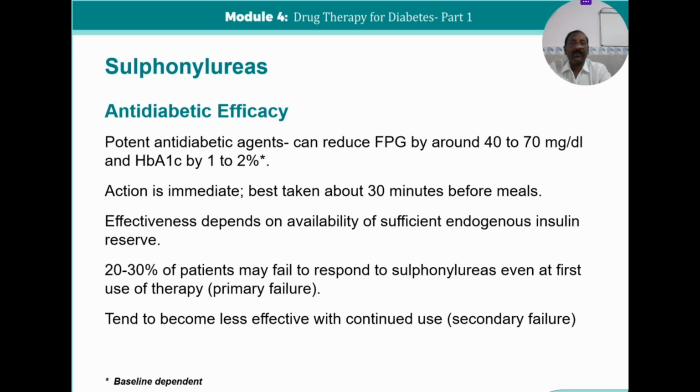Effectiveness depends on the availability of sufficient endogenous insulin reserve. So when the patient has more endogenous reserve, the beta cells stimulate insulin production, and then insulin is released into the portal circulation. Suppose the beta cells are fatigued and there is no beta cell activity at all, like in type 1 diabetes. Then whatever amount of sulphonylureas you give is not of much benefit, and you don't get any insulin.